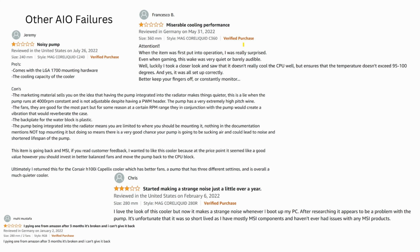Okay, the marketing material sells you on the idea that having the pump integrated into the radiator makes things quieter. This is a lie. When the pump runs at 4,000 RPM, constant, and is not adjustable despite having a PWM header, the pump was a very extremely high-pitched whine. The fans are good for the most part, but for some reason at a certain RPM range, they in conjunction with the pump would create a vibration that would reverberate the case.